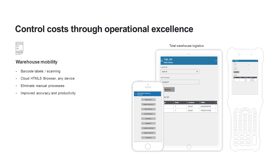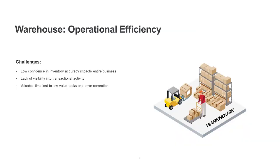No longer will you have paper pick tickets. All the information warehouse employees need to do their job will be delivered to handheld devices similar to the ones you see on the screen now. Whether they're rugged scanners or even tablets or iPhones, this technology enables the elimination of many manual processes in the warehouse. So, here are just a few of the challenges that we often hear from those individuals running a paper based warehouse today. And really, it's the reason that they look to automation.